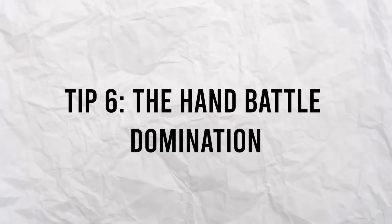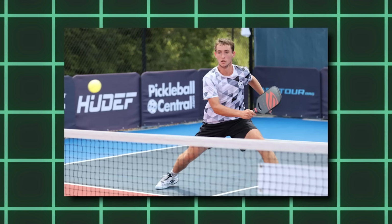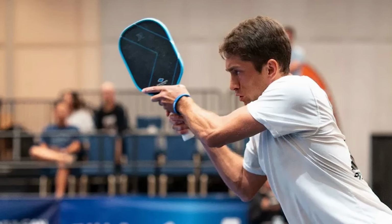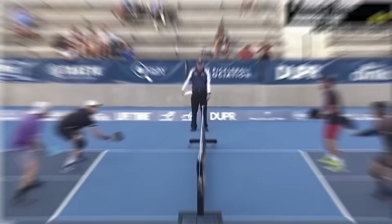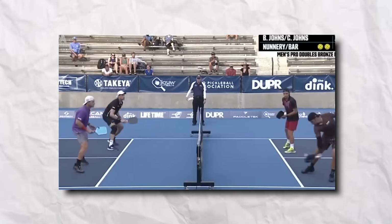Tip 6, the hand battle domination. Now we're getting into the psychological warfare zone, hand battles at the net. Most players think hand battles are about power. They try to blast the ball through their opponent's chest. Wrong approach, wrong target, wrong mindset. Here's the secret that will make you lethal in hand battles. You don't aim for the chest, you aim for the knees.